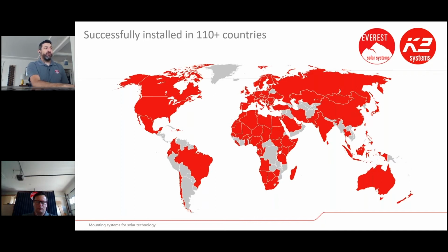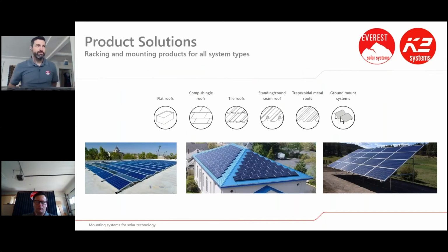So the reason I bring this up is because we're definitely a bankable company. We're not going anywhere. This industry is pretty crazy. You see a lot of acquisitions. You see a lot of companies go under. And for you as an installer, I'm assuming you're an installer or maybe a distributor rep, you obviously want to work with a company that's going to be around for the long haul, so you maintain warranties on all these systems you're installing.